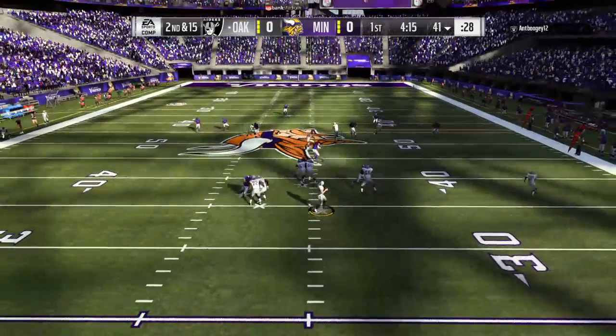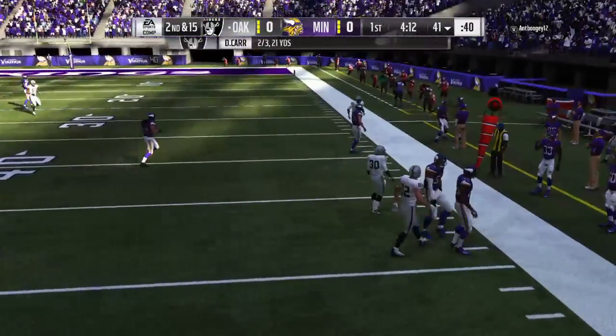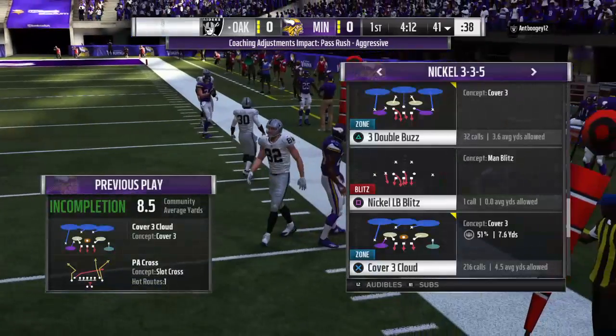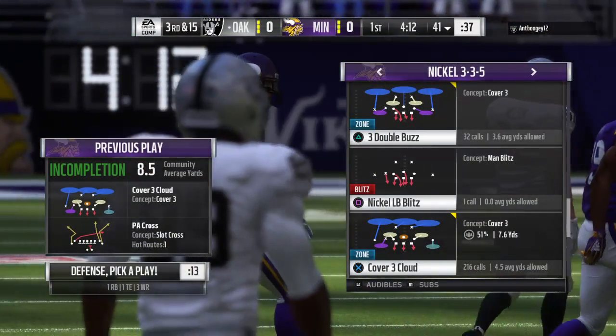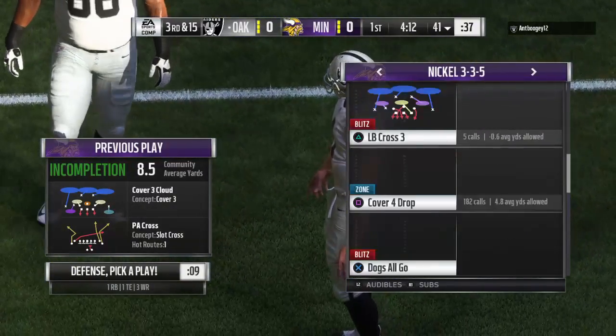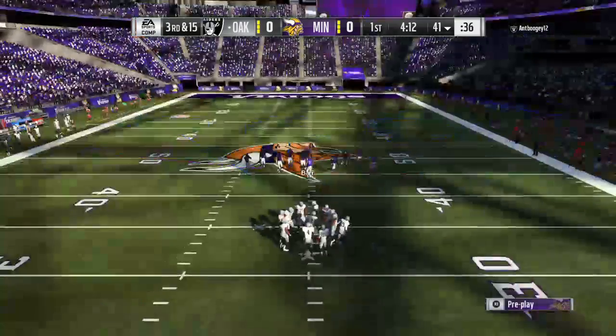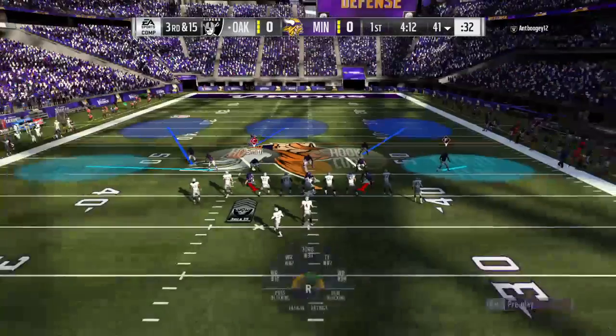Now Carr throwing on second down, and the hit jarred it loose. It's incomplete. Didn't have a receiver open downfield, and as it turned out, couldn't even find his outlet man because of the coverage. It was way too tight, unable to find anyone open. An incomplete pass on that last play, and that means they'll need to come up with something here on third down.